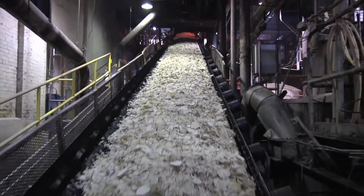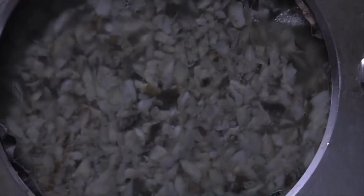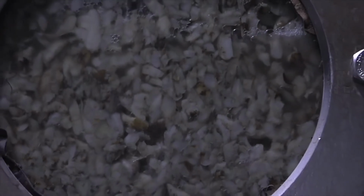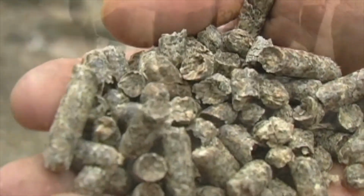The diffusion process occurs in a 100-foot tower where hot water passes over the cassettes to remove the sugar. Once the sugar or sucrose is removed, the remaining fiber is pressed, dried, and pelletized so it can be sold as a high-value animal feed.